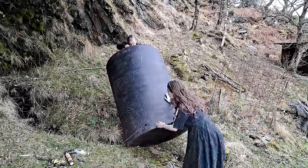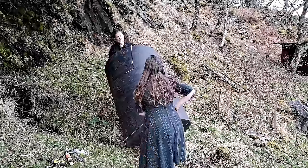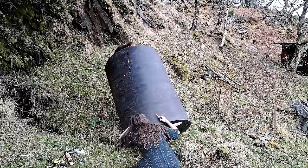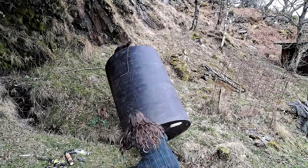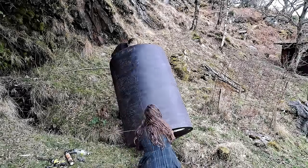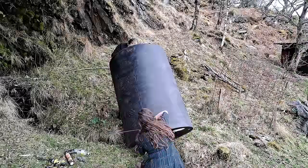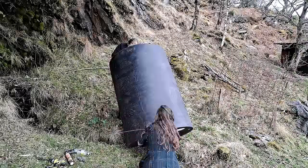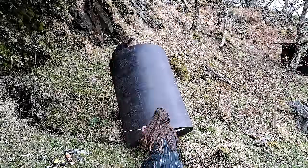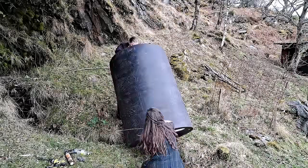Okay, it's there. Right, you know what? This is so simple, but I am so impressed at how easy this is. You say that? Well, I haven't got it through yet. Oh, it's here. Yep. That's it. Almost. Come on. Yes. Yes. Yes. Okay, now you can take the wire out.